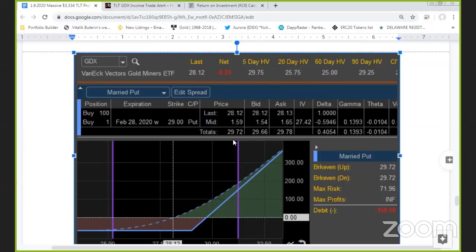But again, the big picture is that the US government's creating a massive deficit. The primary dealers are having to pick up the tab. This is causing the banks to have no capital to lend overnight, which is forcing the Fed to do these massive repo operations. And that in turn expands the balance sheet and gives you this big bull market in stocks.